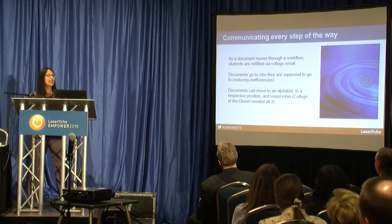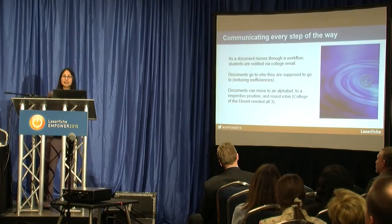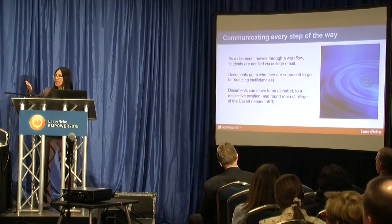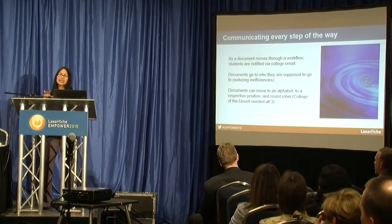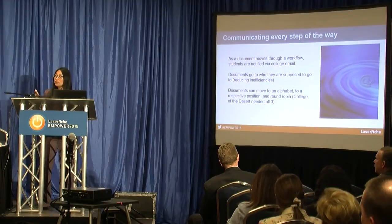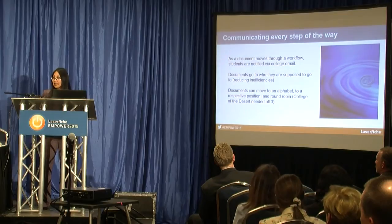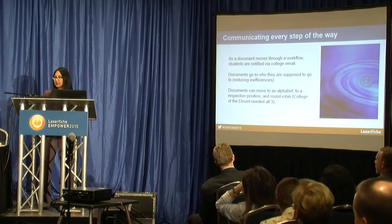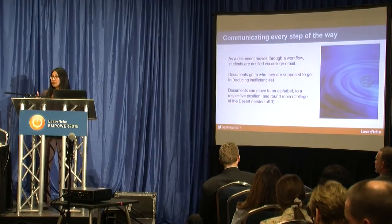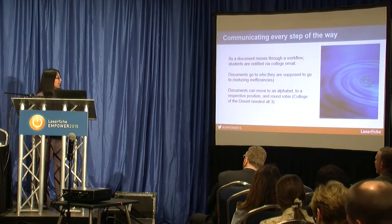Okay. So communicating every step of the way. For the admissions and records workflow, a document moves through a workflow and students are notified via college email, which is why the initial was so important, because we wanted to cut down on students calling us to ask whether it has been approved or looked at, and some of them would do it daily. They've memorized who their alpha is, so they're calling them directly now. Now with this information, they know where it lives, and what used to take us 2 to 4 and sometimes 6 weeks, we now get through within a day. Plus, staff used to chase down documents from other departments. They're not chasing documents anymore because it lives within the file. Documents go to who they are supposed to go to.